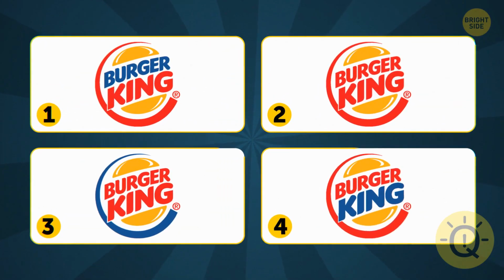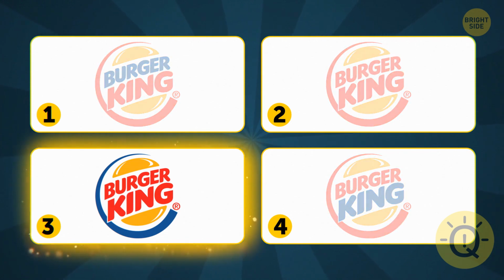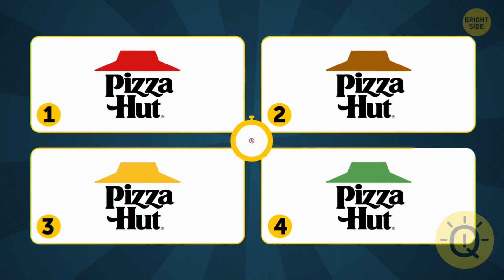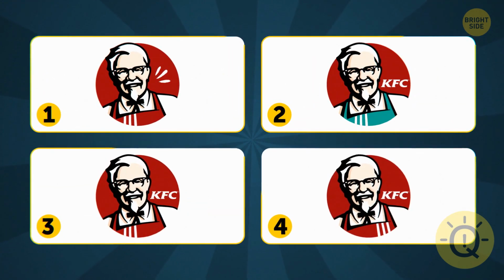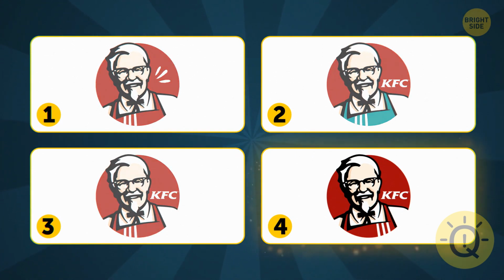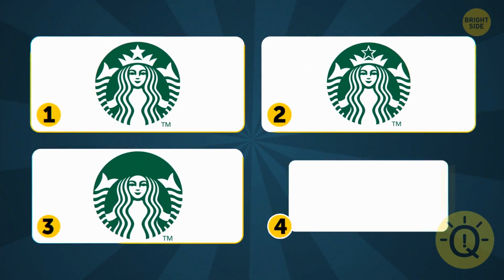Now, let's make the task a little harder. Which one of these Burger King logos is original? Logo 3. What about Pizza Hut? There it is. Any ideas about KFC? Logo 4 is correct. Let's move on to Starbucks.